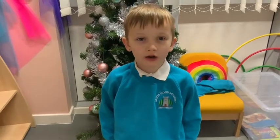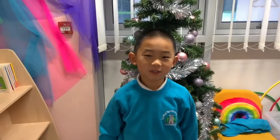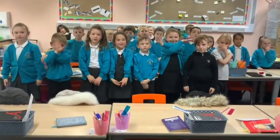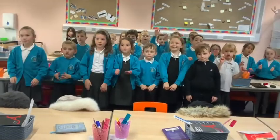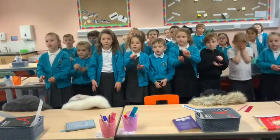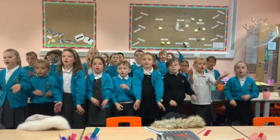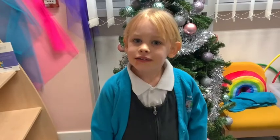We've been learning Makaton. These are the Christmas Makaton signs. Christmas! Angel! Santa! Christmas tree! Merry Christmas! Donkey! Snowman! Elf!